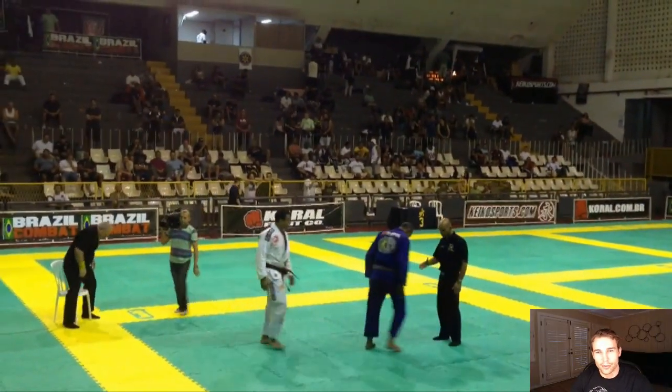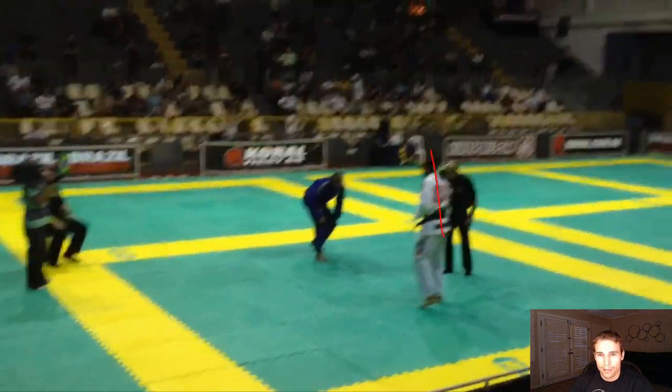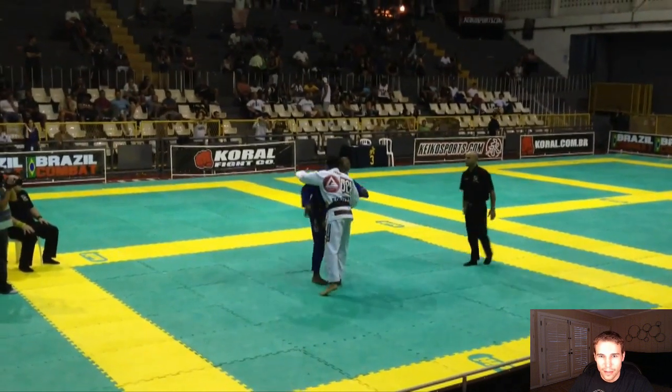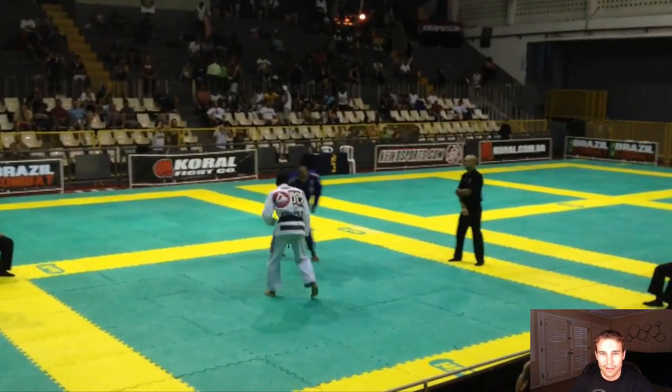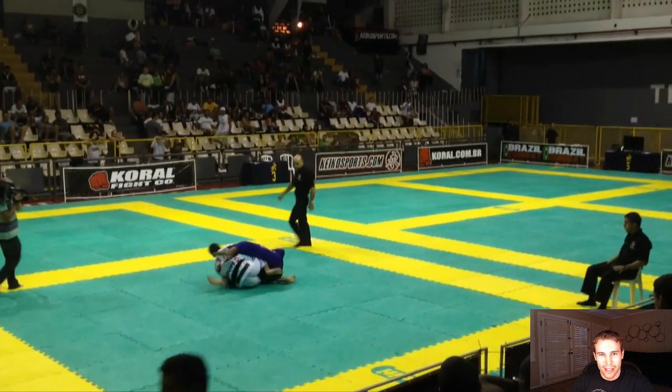But anyway, let's go ahead and get right to the breakdown here. Like I said, today's match is with Romulo Barral, and his opponent is Igor Silva. Romulo is in the white here on the right, and Igor in the blue. And look at this, just great. They said go, it's time to fight, and what do they do? They just come out, shake hands, and give a hug.